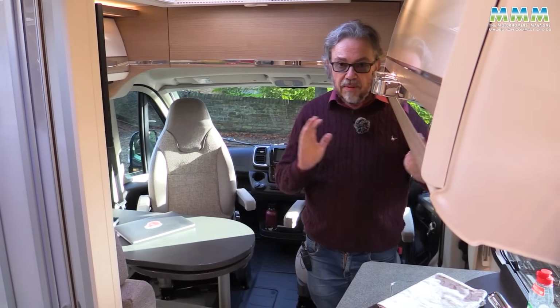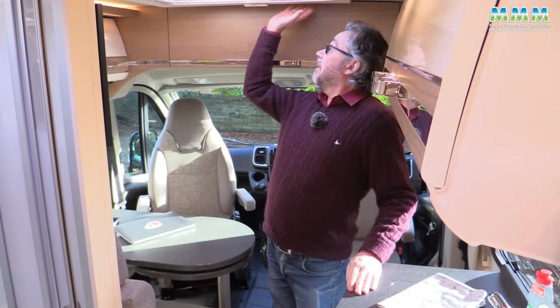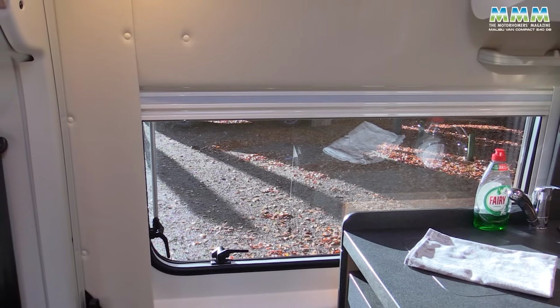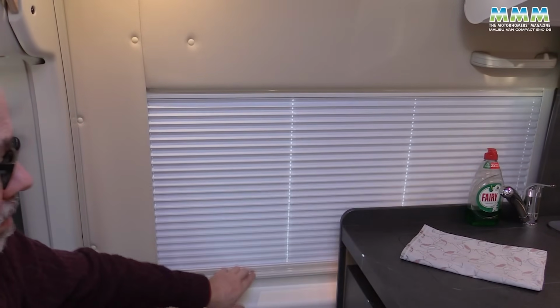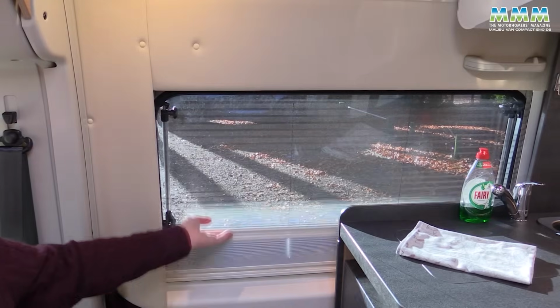So time now to have a proper look inside this Malibu, and you notice some details straight away. Things like this padded soft feel headlining and the same trim on the sliding door. These blinds are quite unusual too, because they pull down from the top, first of all as pleated blinds, and then pull down again if you want the fly screen.